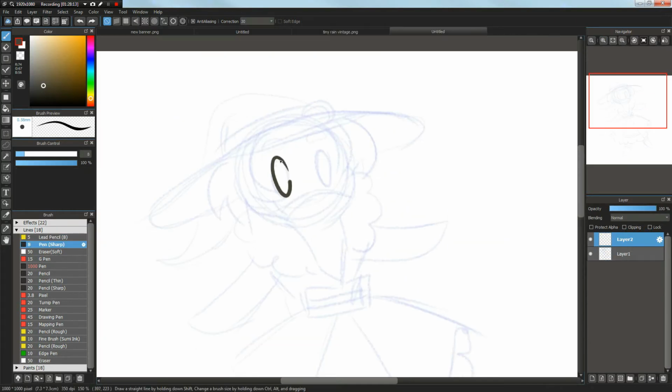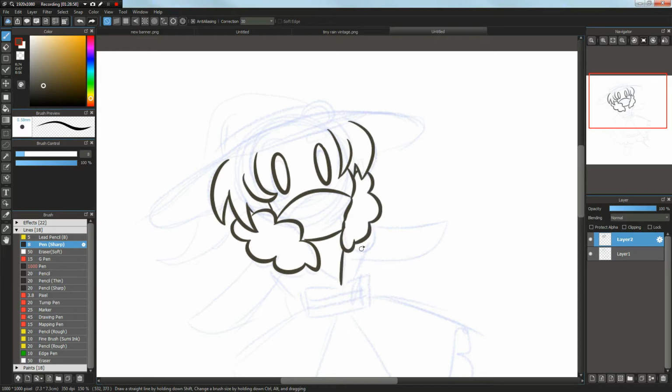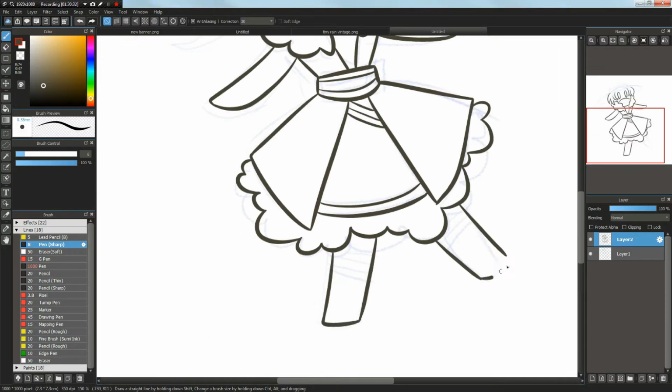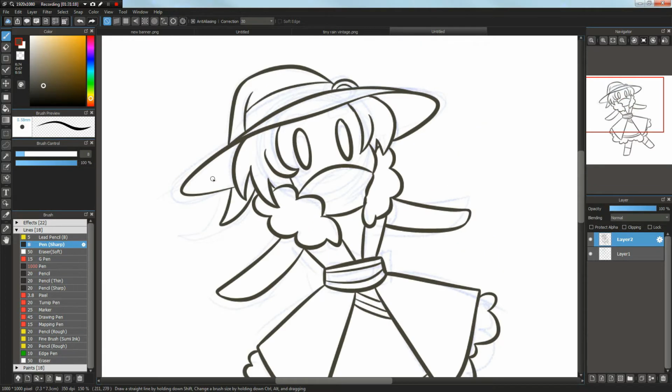And then here is that Storm Witch. I'm also going to be redesigning the end slate, which is something I've mentioned in a couple of videos now that I need to do.